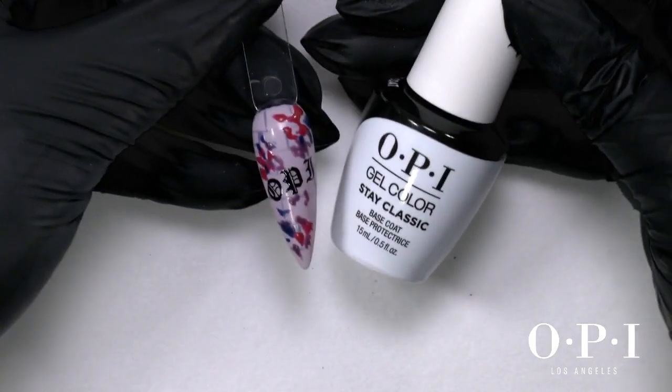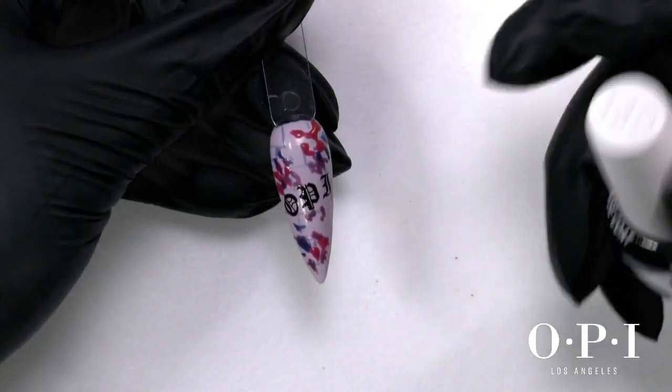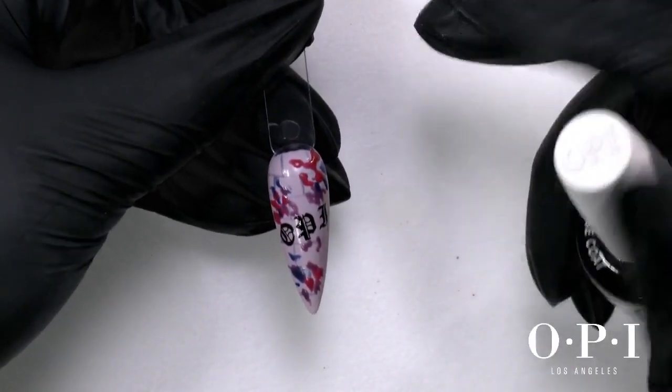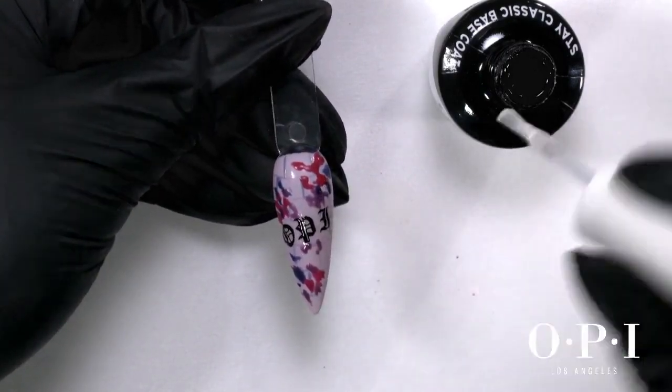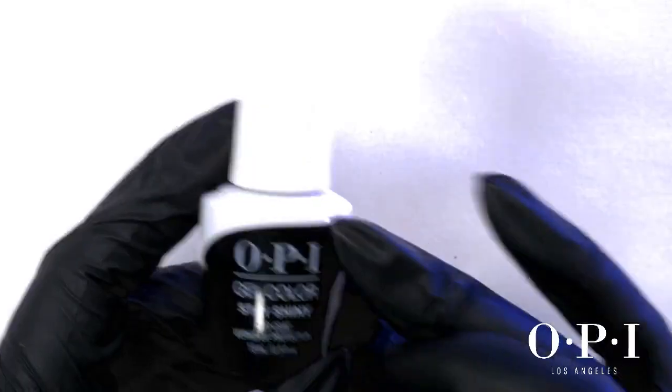It's not possible. All right, so I've placed my stickers, and I'm going to go in with a little bit of Stay Classic base coat. The reason why I'm using Stay Classic over Stay Strong is the viscosity is thinner, and I don't want any bulkiness. It's just to make sure that my top coat sticks to those shiny stickers and ensures that they aren't going to chip off. So these are my pro tips for getting those stickers to stay on with your gel color. Wipe that inhibition layer. Apply some Stay Classic base coat on top of the stickers. You don't have to do the whole nail again, just right where the stickers are. And then we're going to go in with our Stay Shiny top coat.